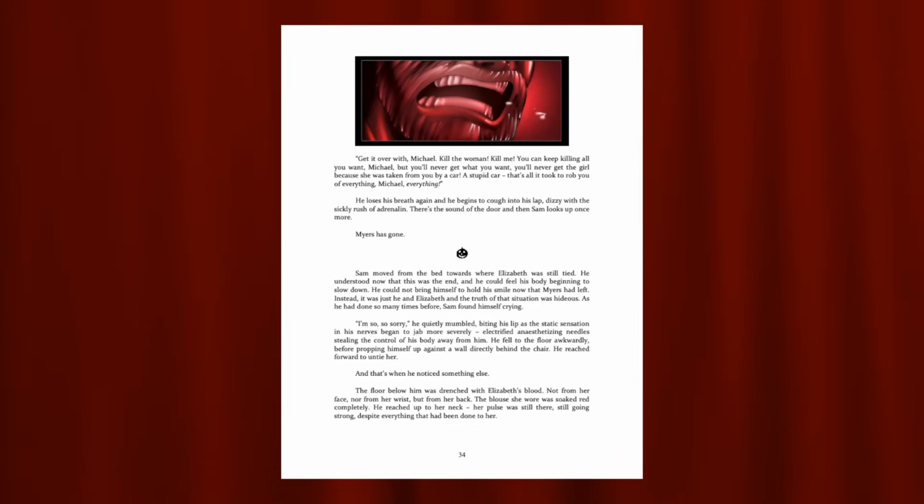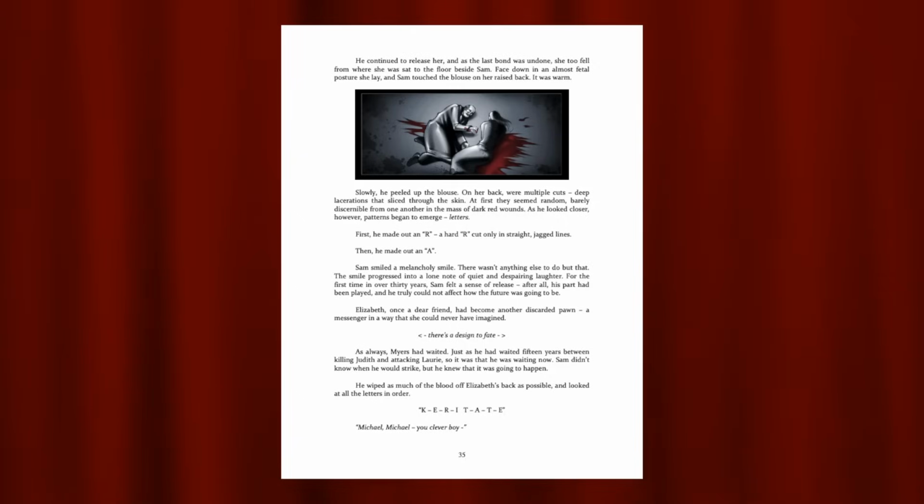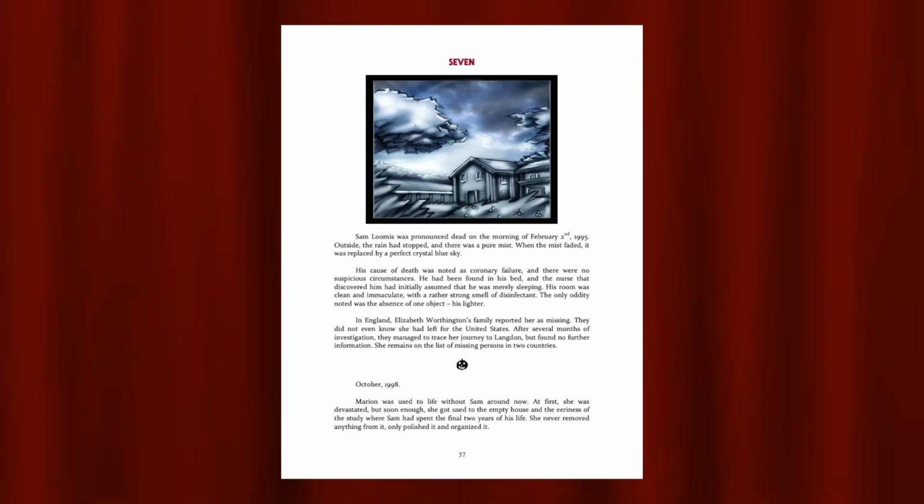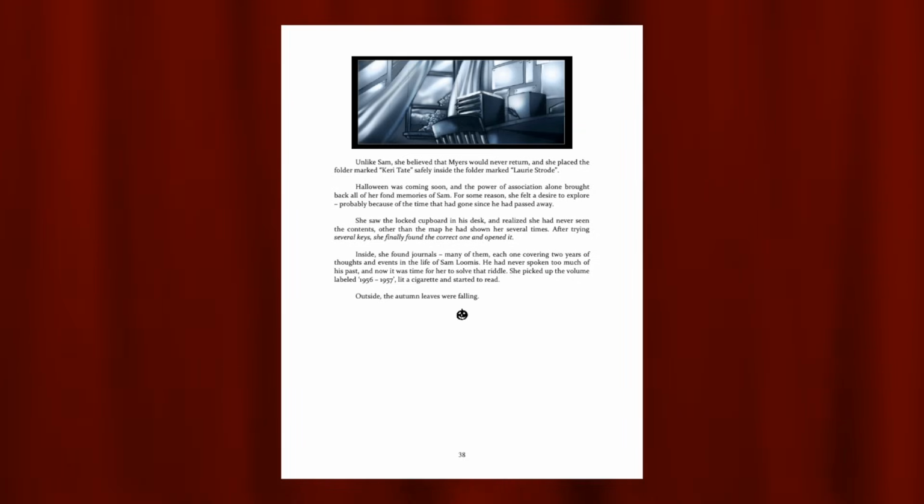Sam convinces Michael to leave, but Loomis discovers that he has carved Carrie Tate into her back, revealing that he knows his sister's new identity. And then he dies, his heart giving out. We're then told that he was pronounced dead in 1995, but the room was all cleaned up, and there's no sign of Elizabeth. It then jumps to 98 and sets up the beginning of H2O.